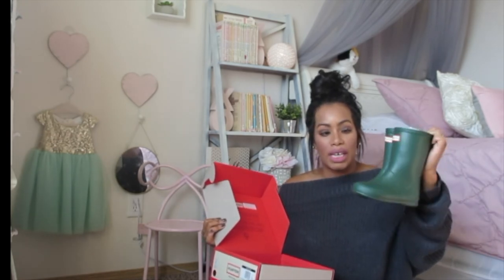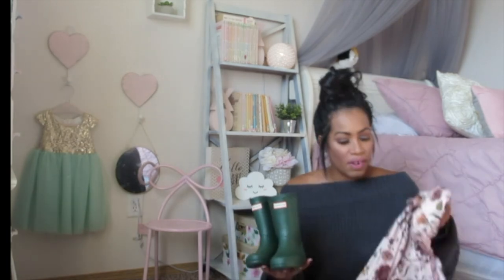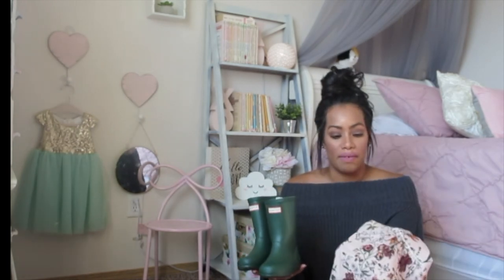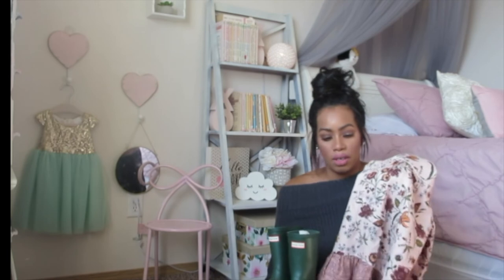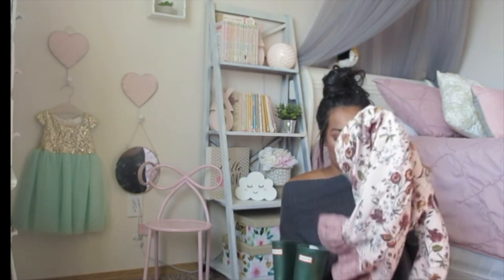And here is the simple matte green. I mean, these can go with these. These can even go with this dress, because there's a little bit of deep green in here. Just some little leggings and then these boots. Super cute. So that is it for our Zara and Hunter boots haul.